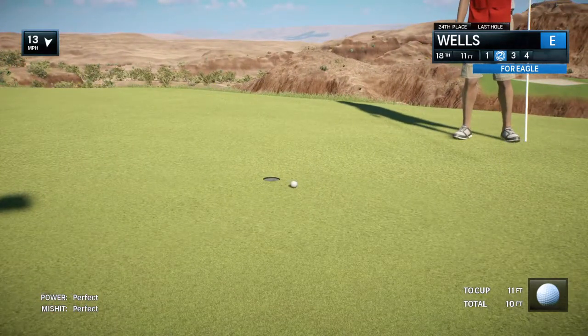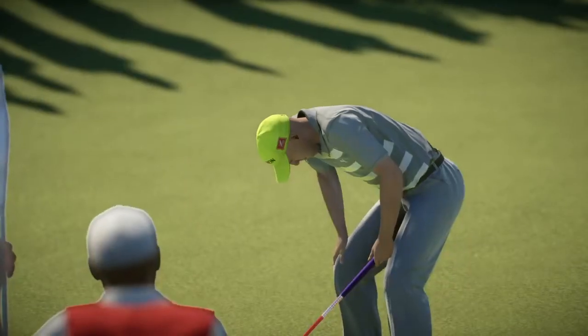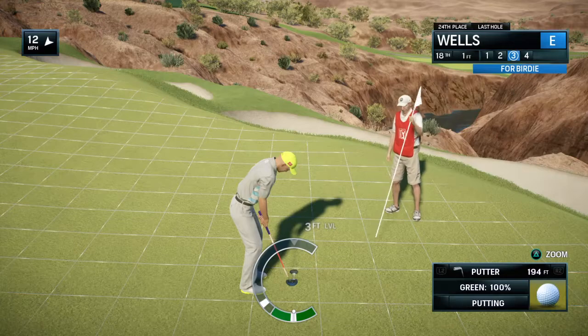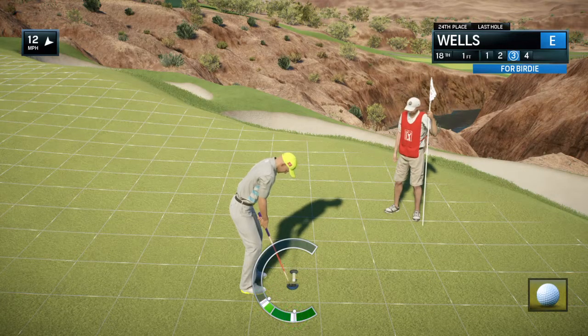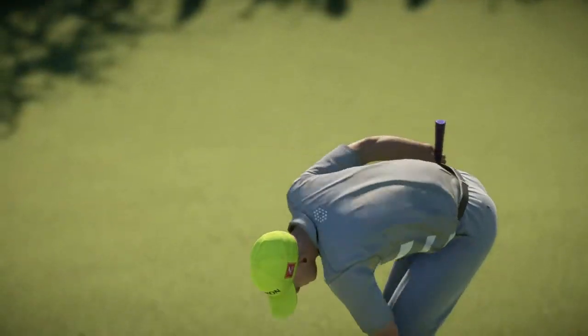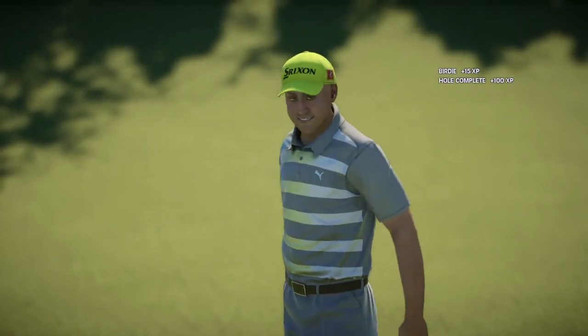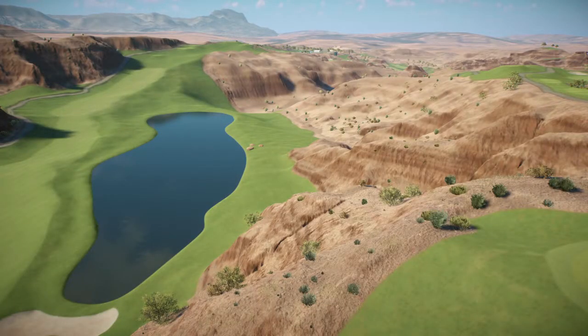Rich, how can you leave an eagle putt short? Well, you can't. I mean, that's embarrassing. You can leave a par putt, birdie putt, an eagle putt. Might want to just shut the game down and quit playing. That has to feel good. That's a birdie.